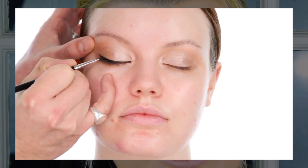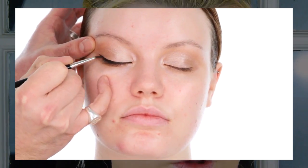Okay, now for the liner, the signature Adele liner. Now I would definitely recommend checking out that Lisa Eldridge tutorial, because the way he does it is so different. I haven't seen anybody else do that. So basically he calls it product cocktailing. So he uses a mixture of gel and liquid liners. I'm pretty sure he just used a liquid liner in this look. That's all that was listed, but usually he uses a gel and a liquid liner.